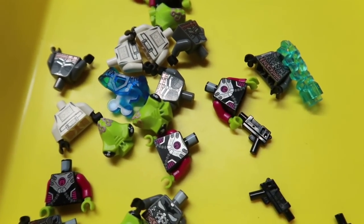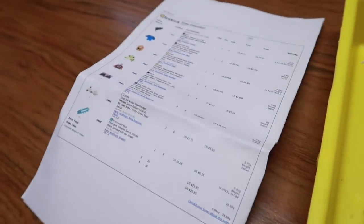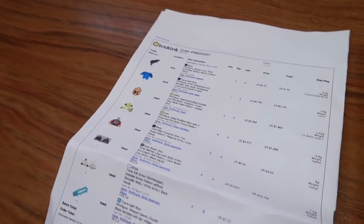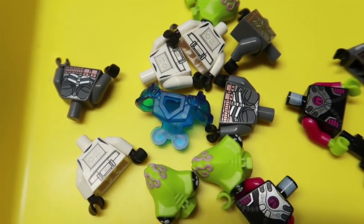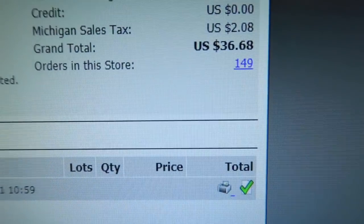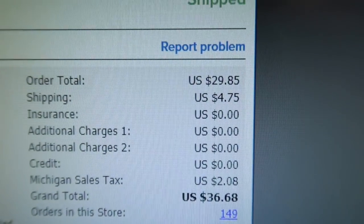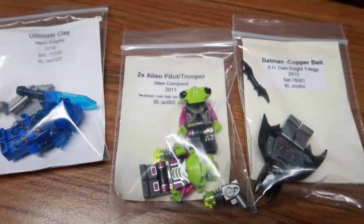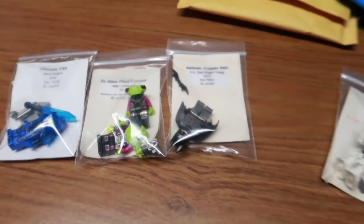Now we have this one. Doesn't say what order number it is. There's the invoice. This is a February 25th order. Here it is. I have 149 orders in this store. This is like one of my smaller ones, 29 bucks. Alright, that order completed 3, and a lot of extras left over that I'll sell more later.